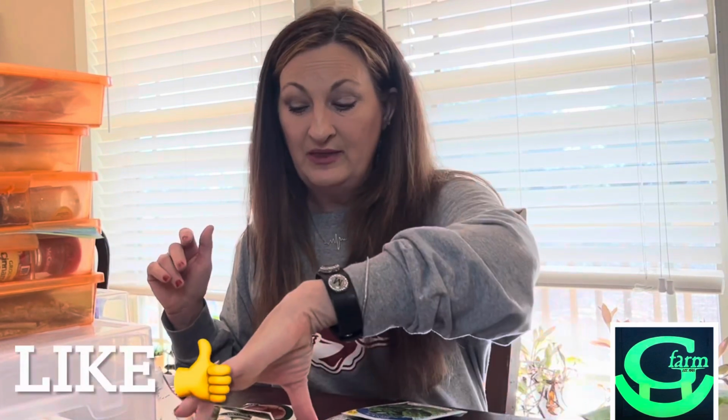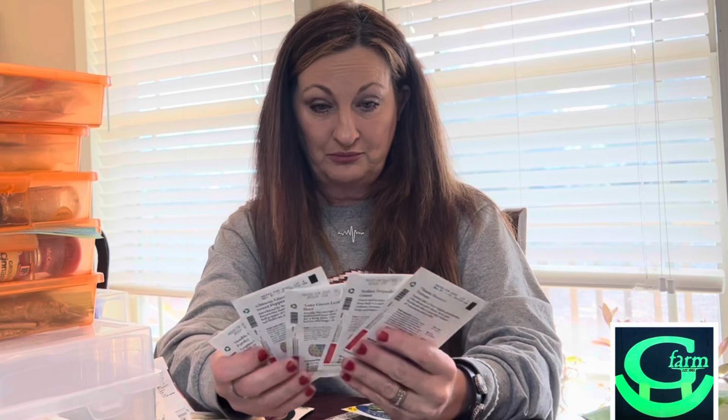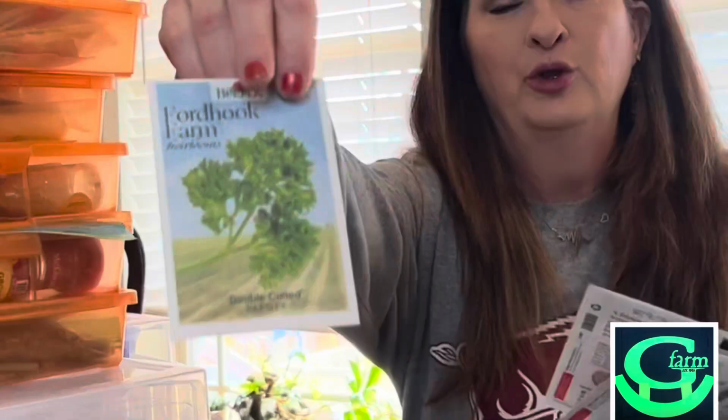Now, this is where I really racked up, and I racked up here at home. I live very close to a Dollar General, and they were getting rid of all of their seeds, and they had them like 75% off. So some of these I got for like 10 cents a package. These are absolutely wonderful. Most of these are from Burpee.